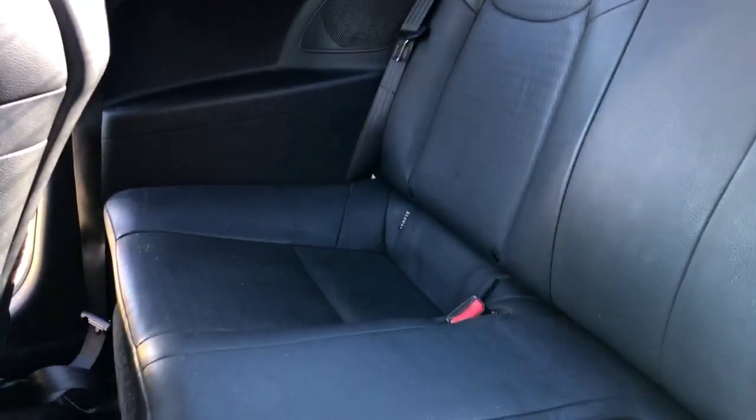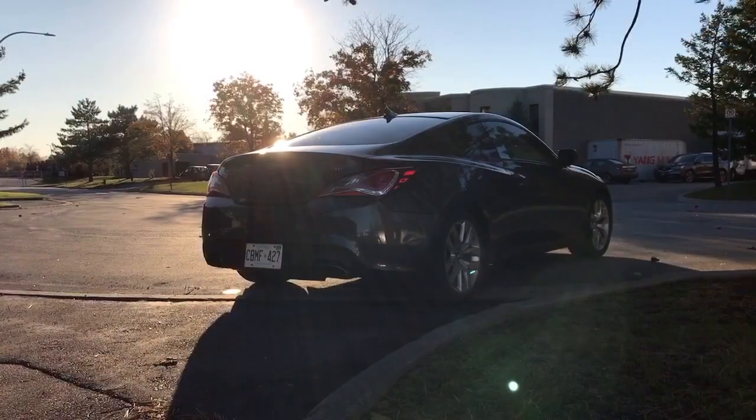The back seat in this car is basically non-existent. If you're over the age of 10, you're probably not going to fit. If you're a female over 5 feet tall, you're probably not going to fit. If you're a man that's under 5 feet tall, I'm sorry to hear that, but you're actually also not going to fit.